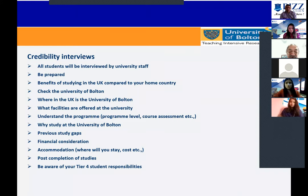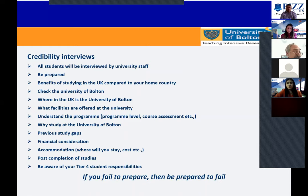The university can withdraw you. If your attendance falls below a certain percentage, we are obliged to inform the UKVI, and if we do that, you are effectively withdrawn from the university. You are no longer a Tier 4 student because you have breached the conditions of your Tier 4 visa, and you will be asked to go back. So just be aware of your Tier 4 responsibilities. In other words, if you fail to prepare, then be prepared to fail. So prepare yourself for a credibility interview and you should be fine.